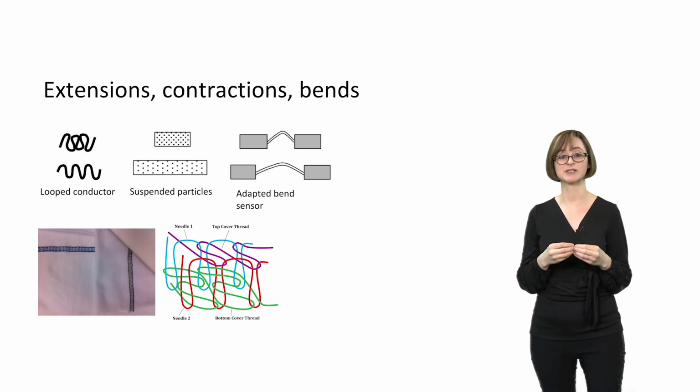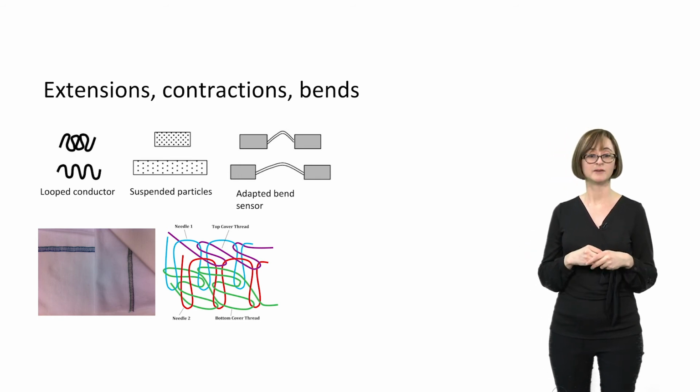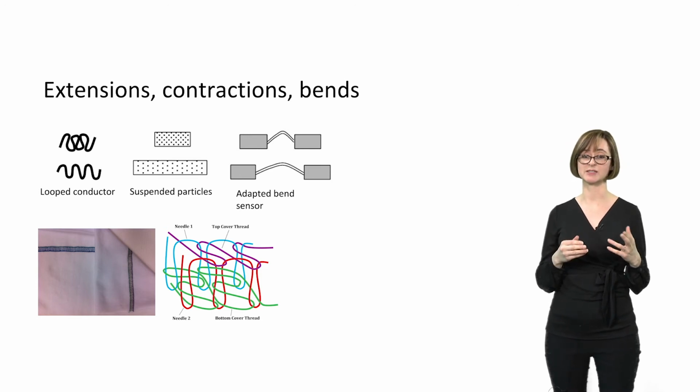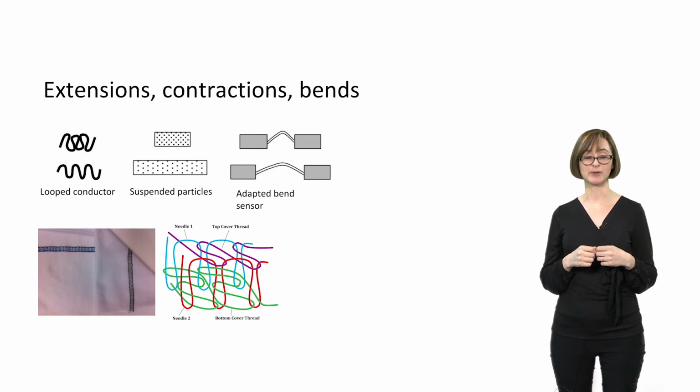This increases the resistance of the sensor, which you can then use to deduce how much stretch happened. Finally, since bend and stretch are related, you can use one kind of sensor to sense the other thing if you set it up right. Many bend sensors actually operate by sensing stretch.